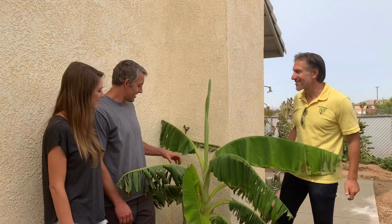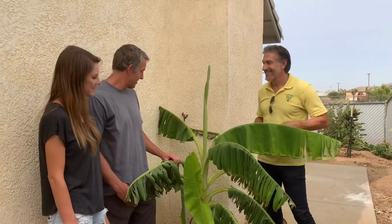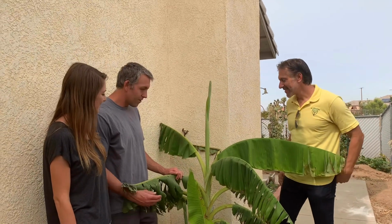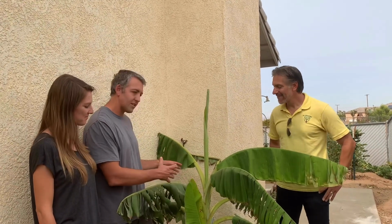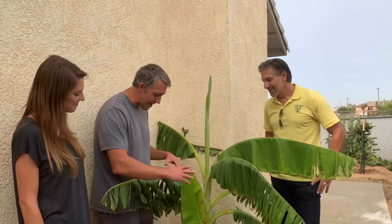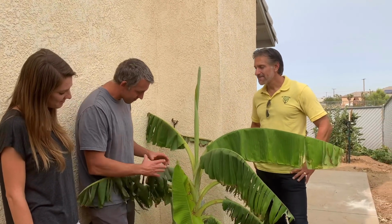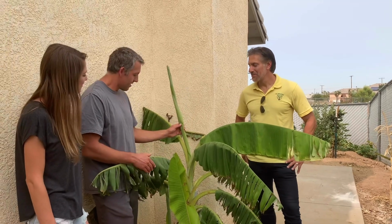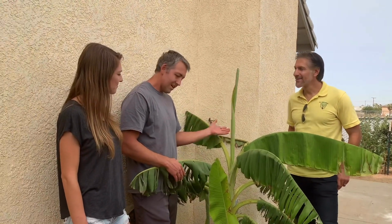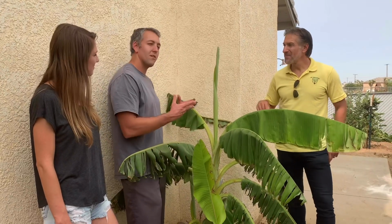And so here we are. What is this? This is ice cream banana. It's my favorite. This one I planted 2 years ago and it didn't make it through the winter. I tried to protect it, kind of experimenting with it, but it died back, and it's coming back stronger, thicker, and it looks healthier than it did last year. So I think this one's going to do real well. We're going to try to keep it going through the winter, and if it doesn't make it, I think the next one will be even better.